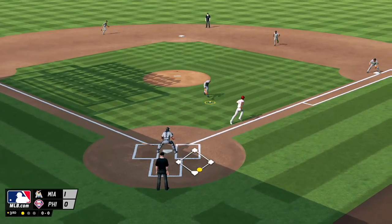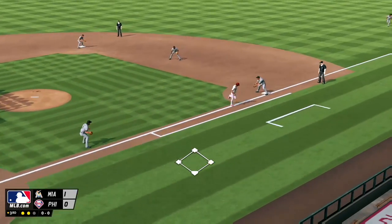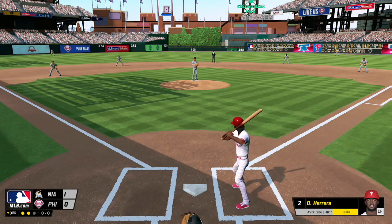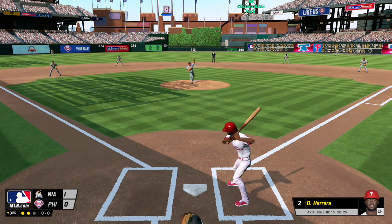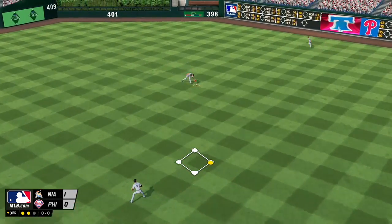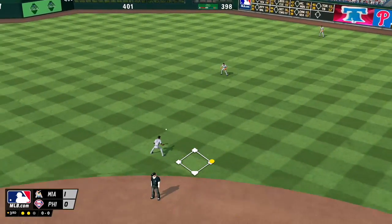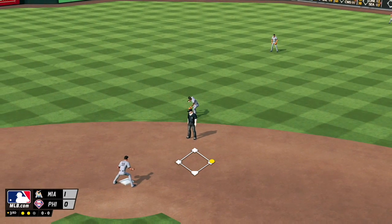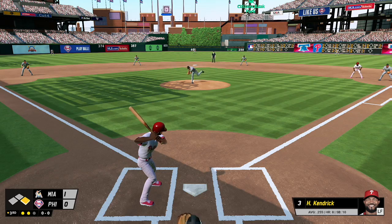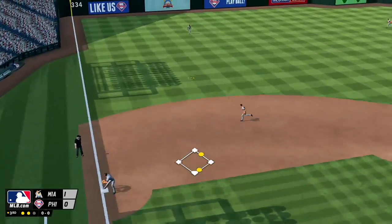There's no individual player models. The players don't really have any personality. The fields are very sterile. They got those two-dimensional, old-school, 2D cutout crowds for the fans and the audience. Like I said, I don't think that it's a bad game per se. It's just very simple.